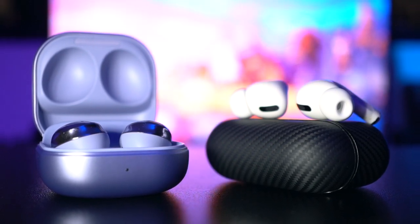Apple AirPods Pro. Now, in terms of price difference, they are about $50 apart. The Galaxy Buds Pro retails for $200, the Apple AirPods Pro $250. And Apple is quite strict on its pricing, so you're not likely to find this at a huge discounted price anytime soon, at least not from the Apple store.